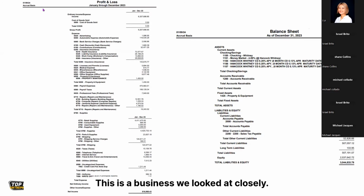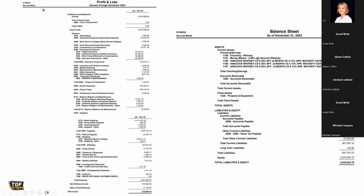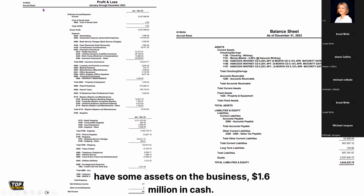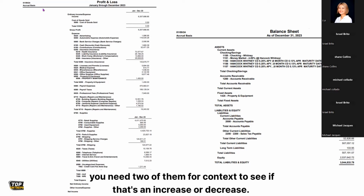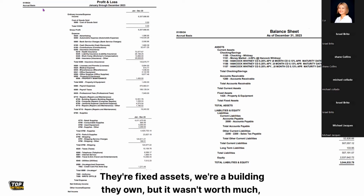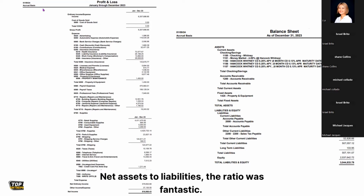This is a business we looked at closely. It was out of the Southeast. And you could see they're doing 6 million top line, but they're only doing 616,000 bottom line. They definitely have some assets in the business, $1.6 million in cash. Accounts receivable is huge, almost $1 million. We don't know if that's normal or not because, like I said earlier, you need two years for context to see if that's an increase or decrease. Their fixed assets were a building they own, but it wasn't worth much, couldn't finance. They didn't really have any big liabilities. Their ratio was great, right? Net assets to liabilities, the ratio was fantastic.